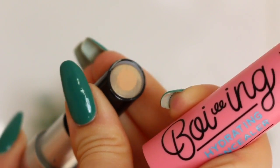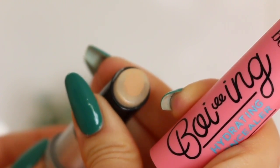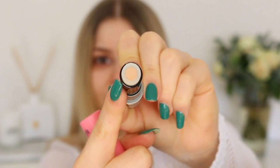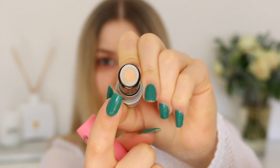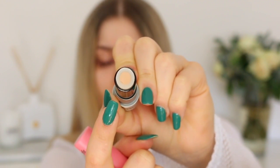So the new packaging looks like this, really cute. Still comes in this kind of stick form. As you can see, it kind of reminds me of a lip balm. I always feel like that with this one. And I really love the new packaging. I think it's really cute. That's the thing with Benefit. They're always on point with some fun and really cool packaging. And the product looks like this. I hope that you can see that in the middle you've got the actual concealer color, which will give you a tiny bit of coverage, and around it in the circle you've got the hydrating ingredients.